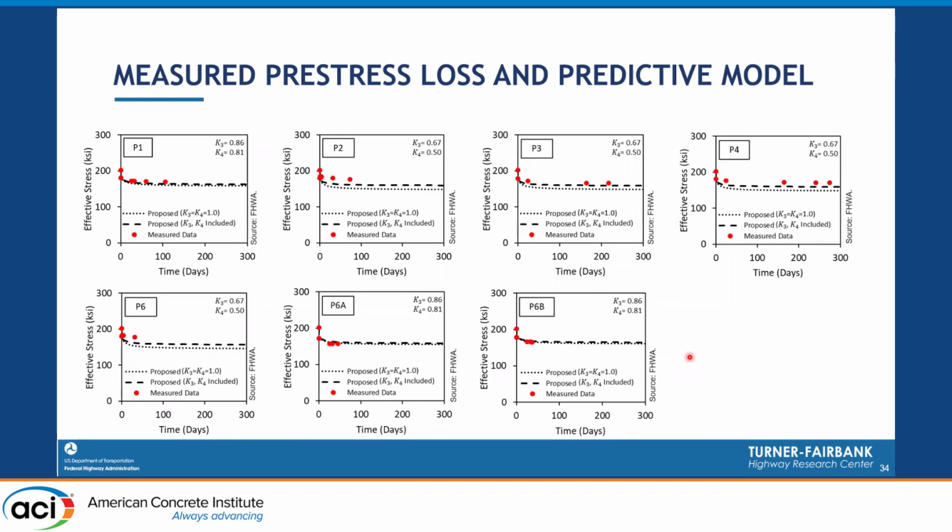Now, in this plot, I'm looking at the effective stress in the strands. The red dots are the measured data over time. Each plot is for one girder, and the black dashed lines are our prediction. Again, the model is reasonable in predicting the effective stress. The point I would like to make is that, for instance, for the P3 and P4 girders, we measured the losses until 250 or 270 days, and the majority of the loss happened in less than 30 days. That is consistent with the measured creep data: the majority of the loss happens at early age, and for the remainder there is not much difference.